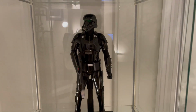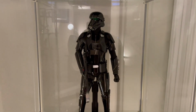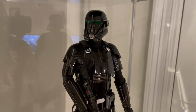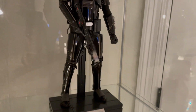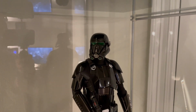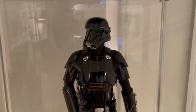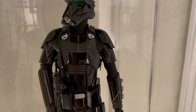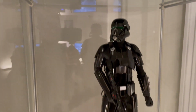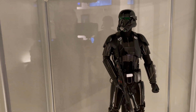Moving up, my first Hot Toys figure ever. This is the Mandalorian Death Trooper. Still one of my favorite trooper designs of all time. Really, really love the design of the Death Troopers. This will probably never leave my collection. It is sort of hard to pose because the undersuit is rubber at the joints, but this pose here I think is brilliant. Works really well for the Death Trooper.